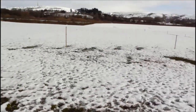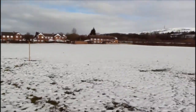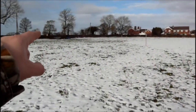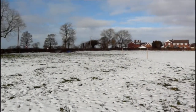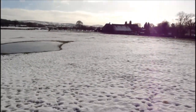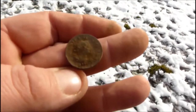Around here, I don't know why they've fenced this off since the last time I came, maybe just to keep the sheep up at one end. I know they're going to build a road from that gate all the way up to the lake, so when they start taking that scraping off, I should be on there. Sorry about the wind. Let's get a picture of this and then we'll crack on. See you in a minute.